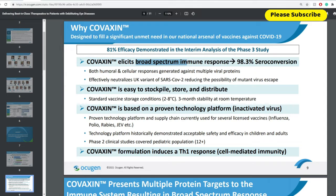Covaxin elicits a broad spectrum immune response with around 98.3% seroconversion, with both humoral and cellular responses generated against multiple viral proteins, effectively neutralizing UK variants of SARS-CoV-2 and reducing the possibility of mutant variant escape. Covaxin is easy to stockpile, store, and distribute, with standard vaccine storage of 2 to 8 degrees Celsius for 2 years and 3 months stability at room temperature. Covaxin is based on a proven technology platform, which is inactivated viruses. We've done that for a while, such as influenza, polio, rabies, etc. That's the main vaccine type that we'll be using. Moderna and Pfizer are newer ones, using mRNA rather than an inactivated virus.